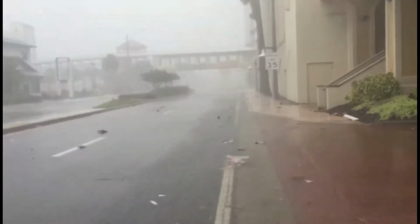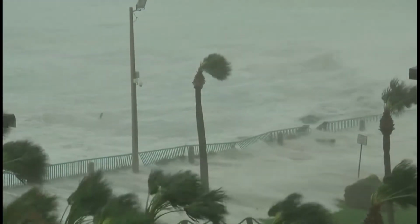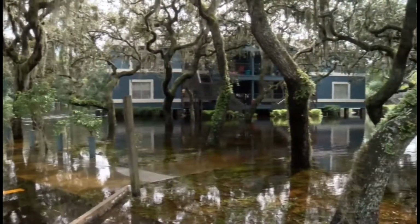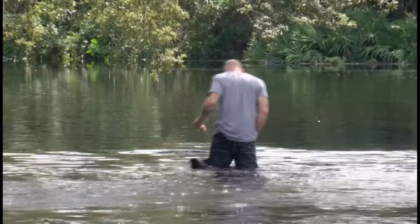The Gulf or seashore is hurricane ground zero. The fury of a hurricane creates the greatest impact. But even well inland, there can be devastating effects. Storm surge and rain produce flooding, and wind can bring down power lines and trees, sometimes at the cost of human life.